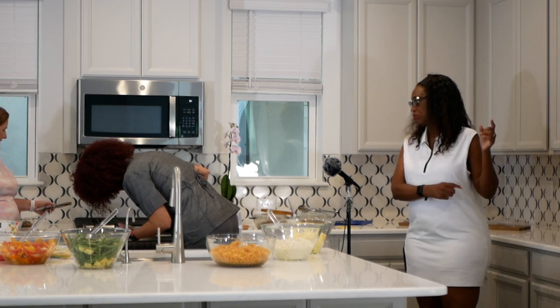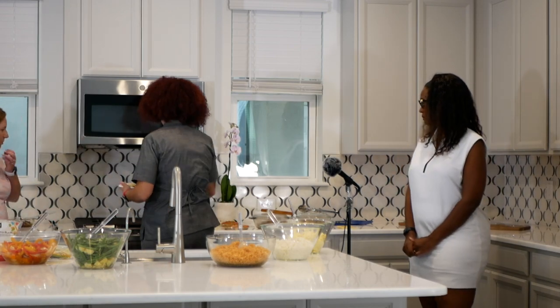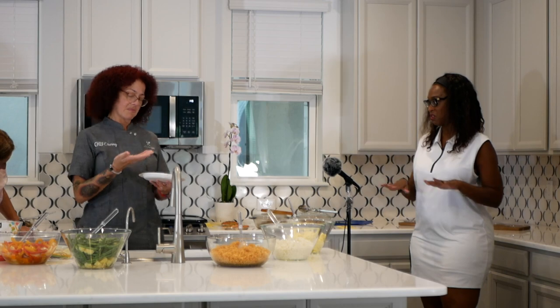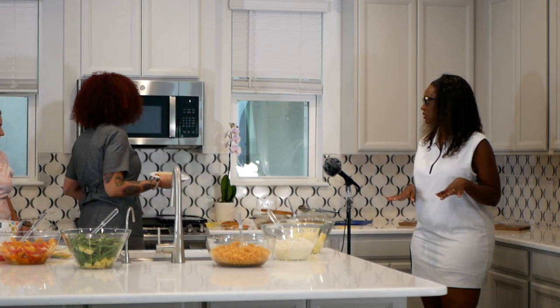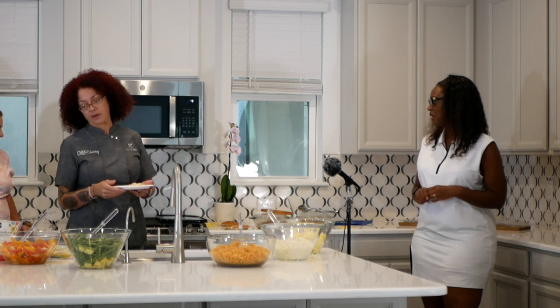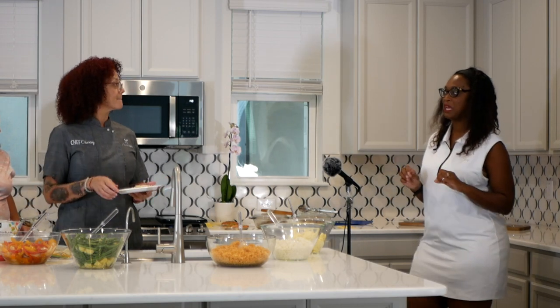There we go. We haven't used this yet. No, actually, it's a non-stick pan, so it should be able to. So non-stick pans, I don't have to use any oil? You shouldn't need to. If it's a true non-stick, you should be able to put it there. And now what do you use to clean a non-stick pan?